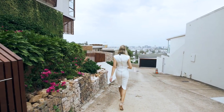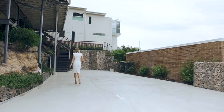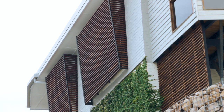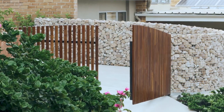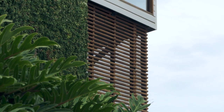Oozing street appeal, impressive rock feature walls line tiered landscaped gardens, while striking timber screens take care of the neighbours by providing privacy and filtering natural light. Huge electric timber gates open to reveal the home within while providing security.